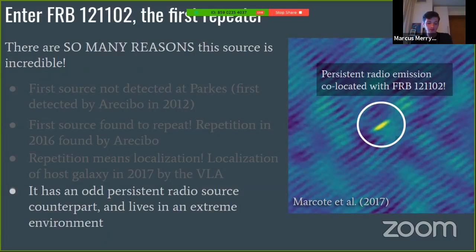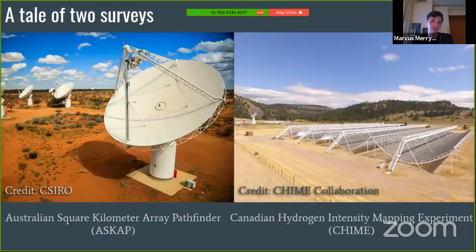So while FRB 121102 gave the FRB community tons of excitement and awesome discoveries from 2014 to 2018, we've really just begun to move on to a new era of FRB science. And so I'm going to talk to you about two surveys, which are really just changing the game of fast radio burst astronomy right now.